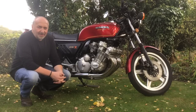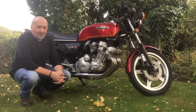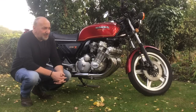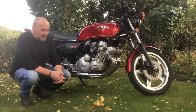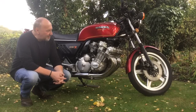I've picked up a fair bit of knowledge, having owned them so long. So if you're thinking about buying one, I'll show you a few points to look out for. There are a lot of very knowledgeable CBX owners out there. It would pay you to, even if you paid them 50 quid and treated them to a meal and took them out to look at a bike when you were to buy one, possibly save you quite a lot of money over buying the wrong bike.